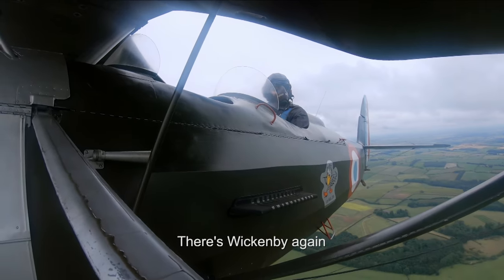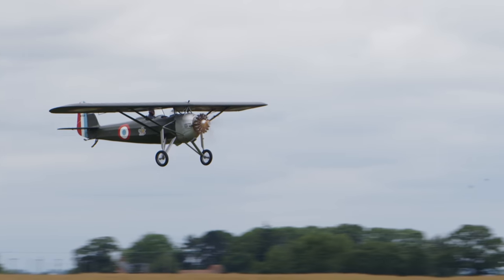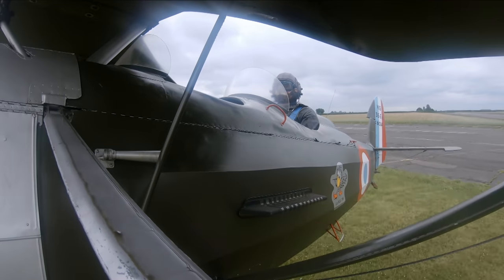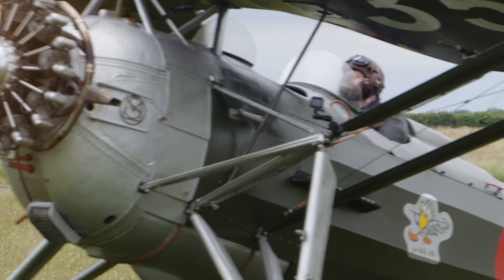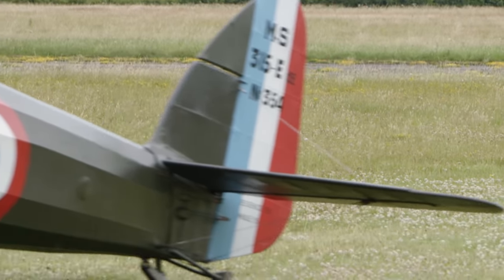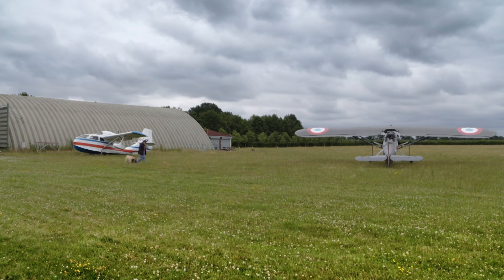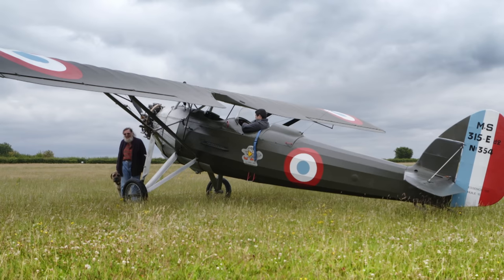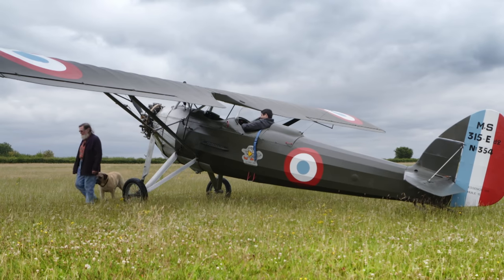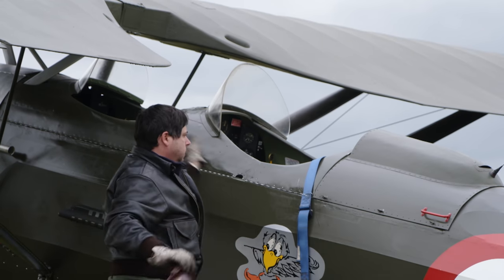And there's Wickenby again. After 45 minutes in the air, it's time to head back to the runway. Most pleasant. A few little lumps and bumps. Cloud base is around about 1900-ish feet. The good news is the Moran's fuel problems appear to have been solved. There's still plenty left in the tank.